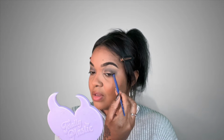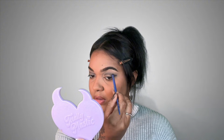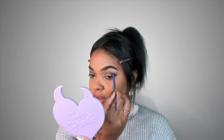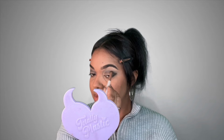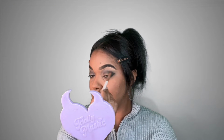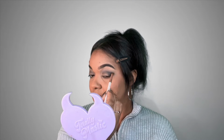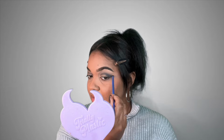So let's go ahead and repeat that on the other side. Again, taking Jet Worth into that outer V with the FF5 brush. Now going back in with the Cream Shop brush. This is just a small blender. I'm gonna try to blend that line out just a tad. And then back in with that FF5.